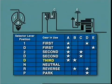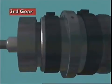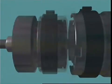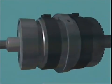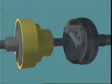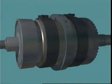In selector position D, the front and rear clutches are applied to obtain third gear. When the transmission changes from second to third, the front clutch remains engaged. The front band is disengaged and the rear clutch is applied. Since both clutches are now applied, the input shaft is locked to the primary sun gear through the front clutch and to the secondary sun gear through the rear clutch.